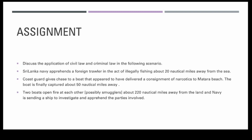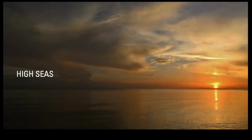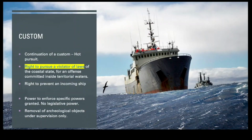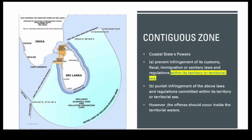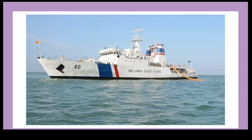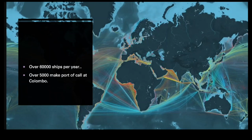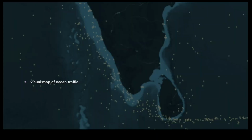Okay, so the purpose of the lesson today, or the video today, was to have a good understanding of the basics of the exclusive economic zone, the contiguous zone, as well as the deep seas. And let's see how the deep sea law is coming up.